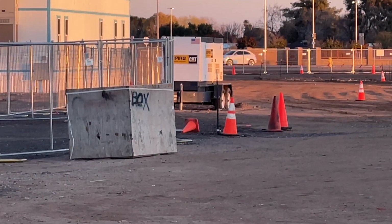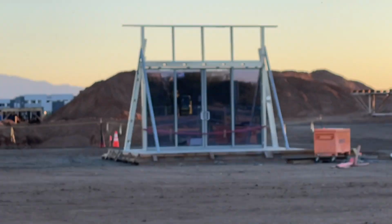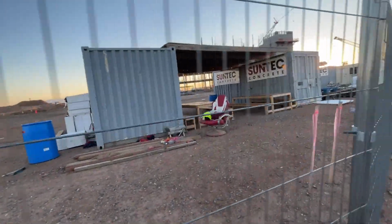We got some big doors. Check that out. I feel a little sketched out walking along this road right here. There's really no traffic, but I don't know. I always get nervous walking next to large roads like this. Yo, check out that sweet chair.